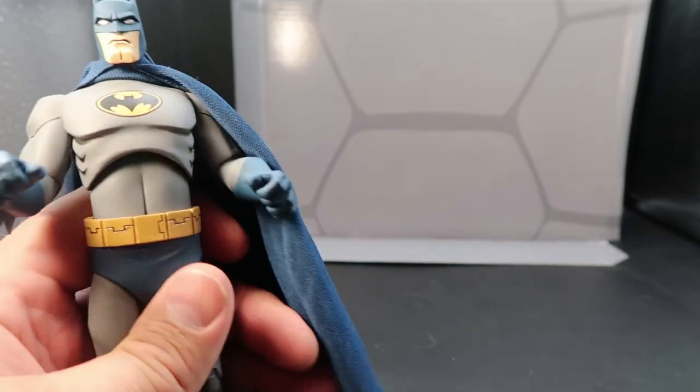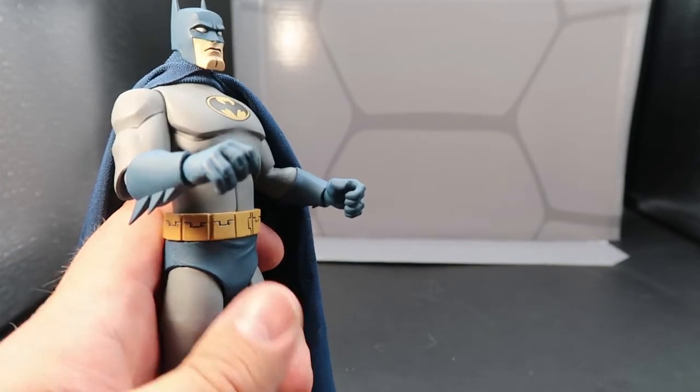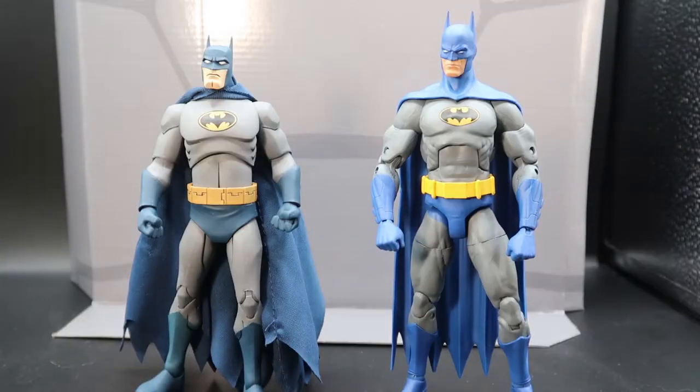And that is the accessories for the Batman. Alrighty. Moving on. And for comparison, here he is with the recently released Nightfall Batman from the DC Essentials line, I think. Not really sure. It's been a while since I unpacked this guy.